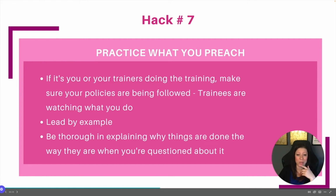Be thorough in explaining why things are done the way they are when you're questioned about it. If your trainer is like, well, it's a lot easier to just jump on top of this cabinet right here to get the top of the fridge, well, the trainee is probably going to say, oh yeah, that is easier. But obviously that's not okay. And the trainer needs to understand why that's not okay. It's not okay because if you fall and hurt yourself, then we're liable.